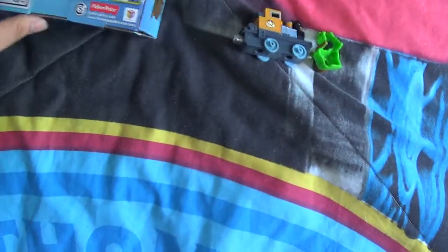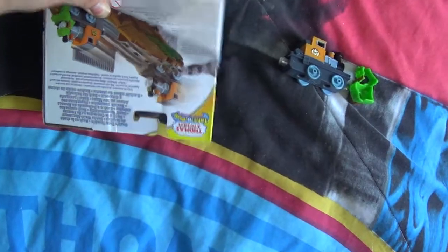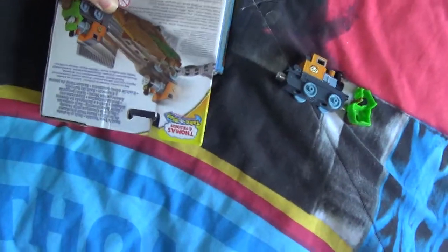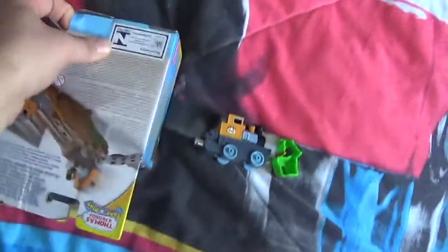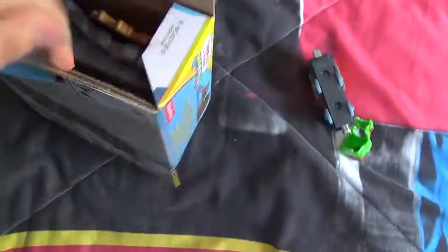I'm going to try to open it right now. It's not going to be easy, though. Hold on a second, folks. Really not easy here. Oh, by the way, this is what the back of the box looks like. I'll give you a full demonstration of what this set can do in a minute. Alright, here we go. Stiff to get out. There we go.